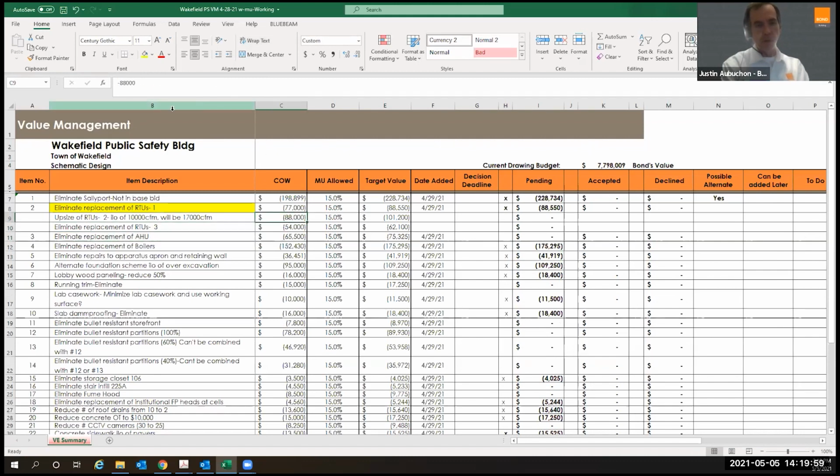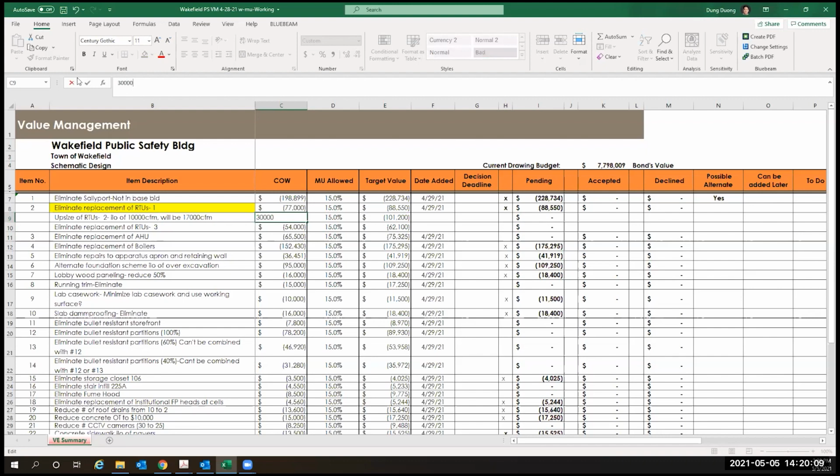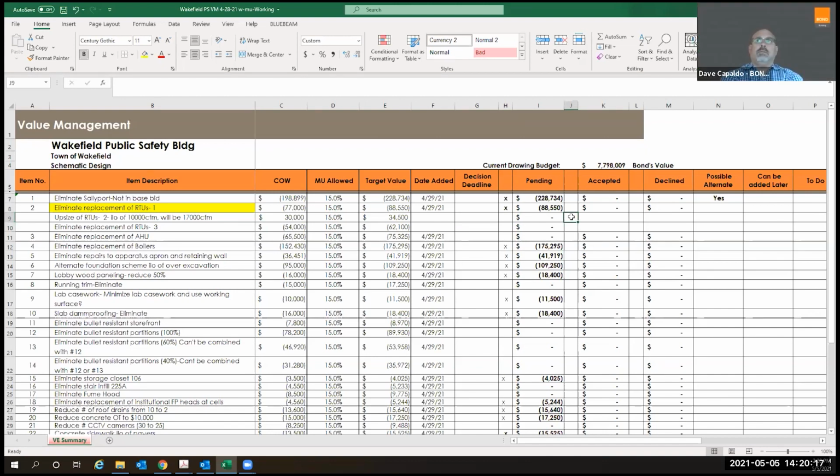And I know we've got already a lot of the base work, but for an extra 7,000 CFM, even at a few dollars a CFM, that could be 30 grand. 30 grand. Yeah. And this one will be accepted. We don't have a choice. Well, don't put anything as an exception until we meet with the committee.